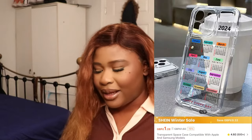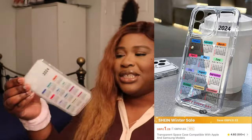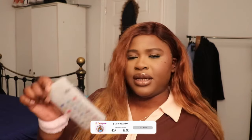plain phone cases, but they have the calendar at the back. So see, I have 2024 calendar. It's so cheeky to buy something like this, but I'm like, you know what? I'm always looking for what date we are. I can always just turn my phone and, oh, today is April 27th. Yes, that is on a Sunday or, see, Saturday. I'll see you on Saturday.